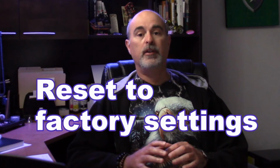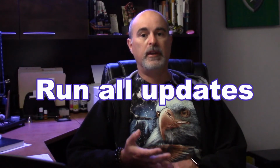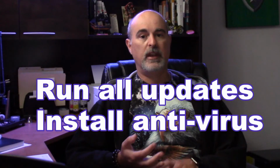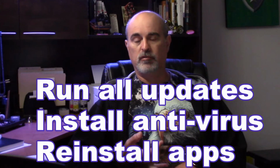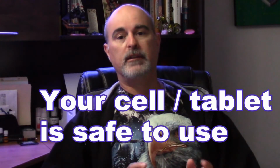Once you've prepared your phone and documented everything, now you can reset it to factory settings, run all the updates, install an antivirus if you can, and reinstall your apps and restore the data, your photos, whatever, if you want to, and if you had anything on there before. Now you can connect your phone or tablet back to your wireless network and you're good to go.